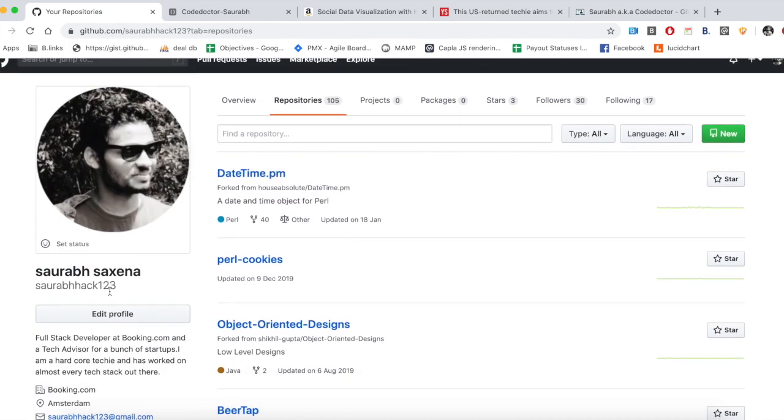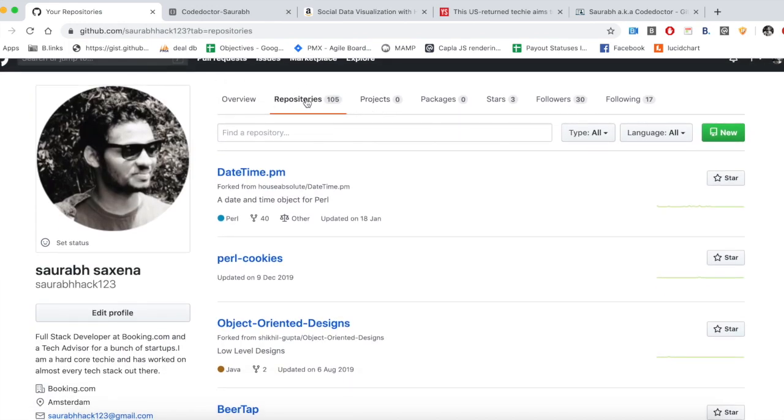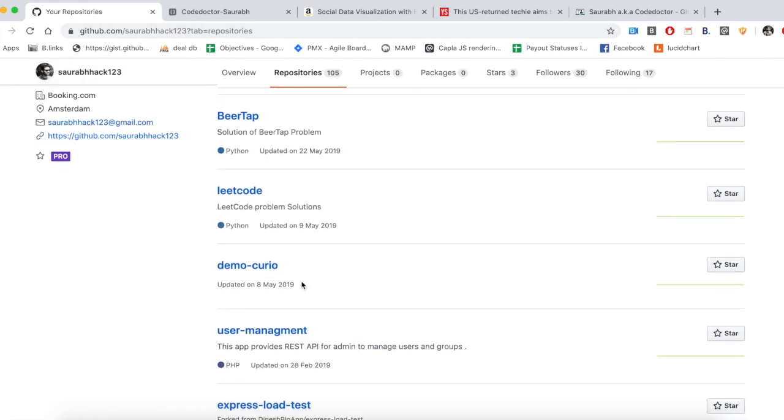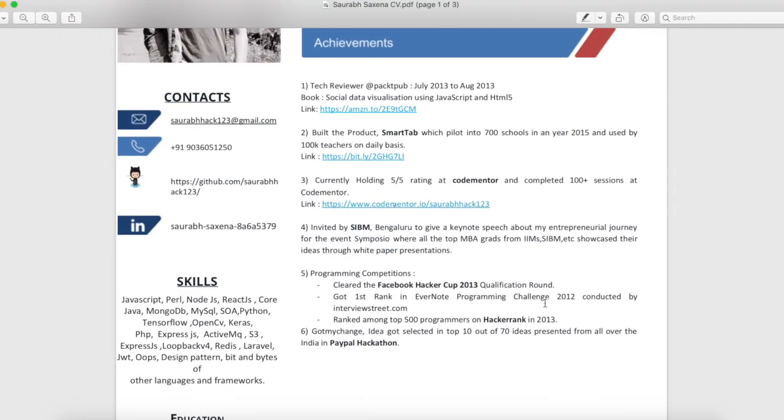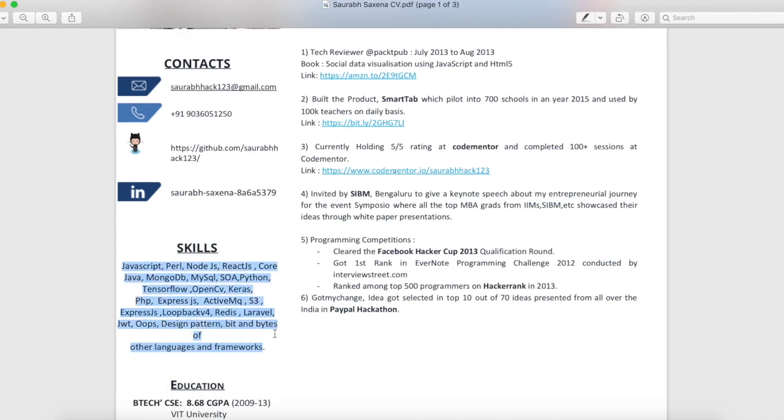So your profile and your repositories, right? They can see what are the coding languages you worked on, right? So GitHub has a weightage. Now we have discussed GitHub, we have discussed your coding profiles, we have discussed the proof of work, right? Then comes the skills. You need to mention the skills, right, all together, comma separated, right?